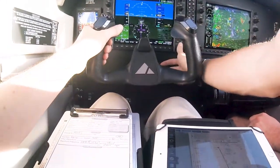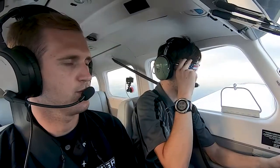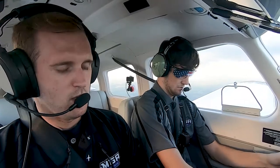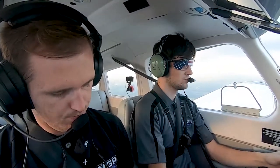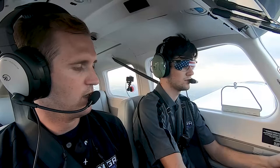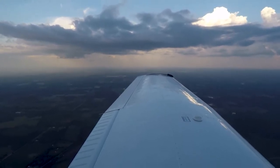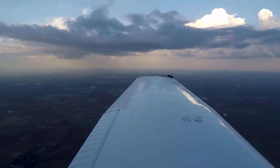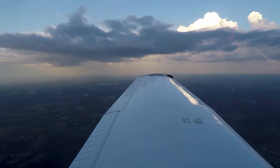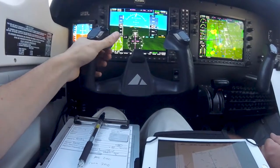Go ahead and pull up the nearest page just in case we need to get somewhere. We know the closest location. All right, so we have alternate instructions when we go missed. 300 on the heading up to 3000. Across Sugva, and we're established inbound. We'll descend down to 1,800 to Zubar, right? Yep. And then down to minimums after that. Yep.